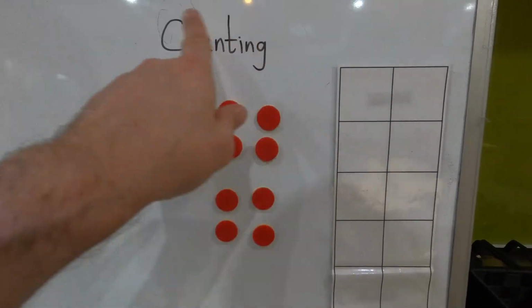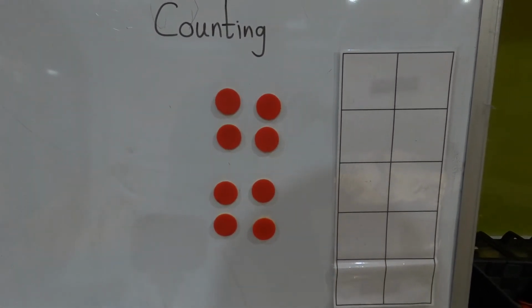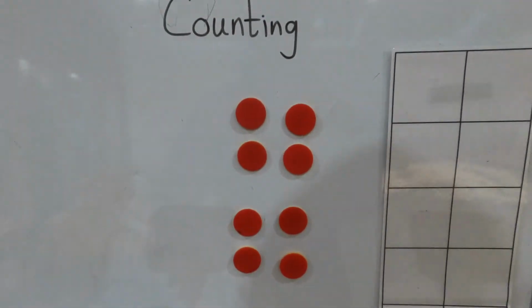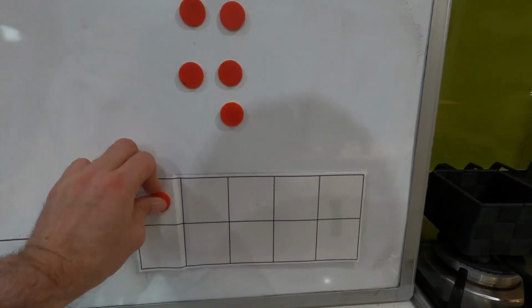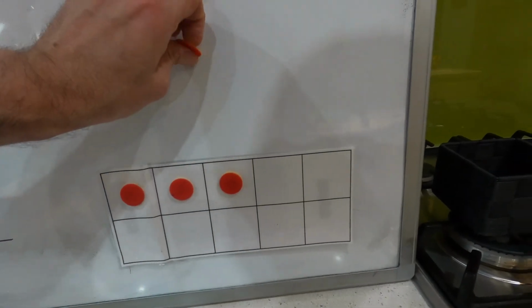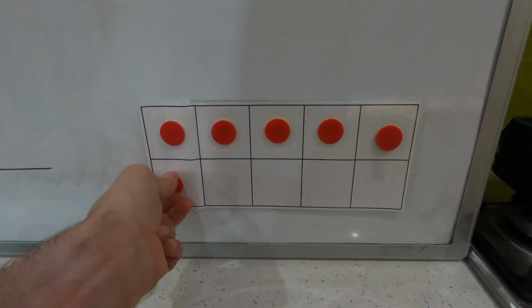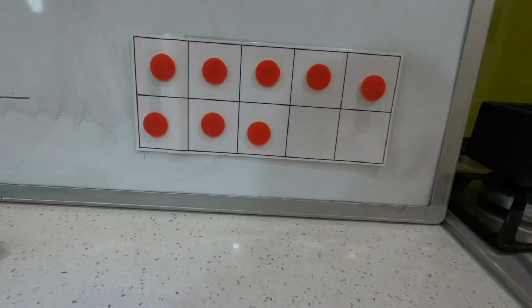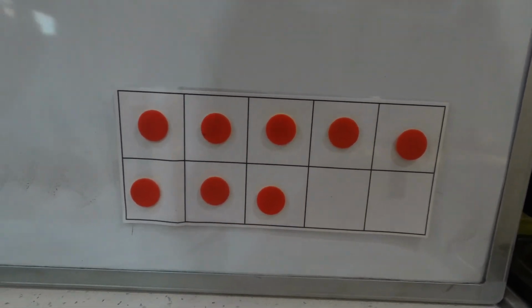Here we go. How many is here? Can you see the shapes? Look at the shapes. Look, there we go, and there we go. What number's that? How many altogether? Here's our 10 frame. Let's put it in our 10 frame to see how many. 1, 2, 3, 4, 5, 6, 7, 8. It's not full, so it's not 10. If it's full, it must be 10. It's not full, there's 2 missing.